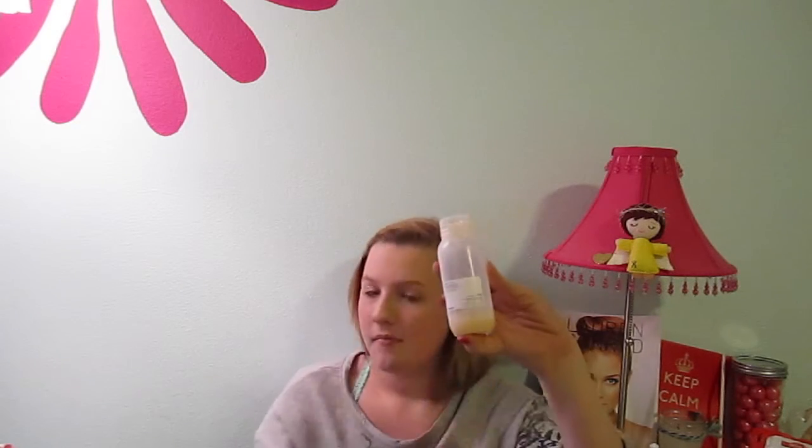It makes your hair so soft. But I only use it sometimes when I get out of the shower, if I want my hair to be curly. Otherwise I'll just put in a straightening cream or something.